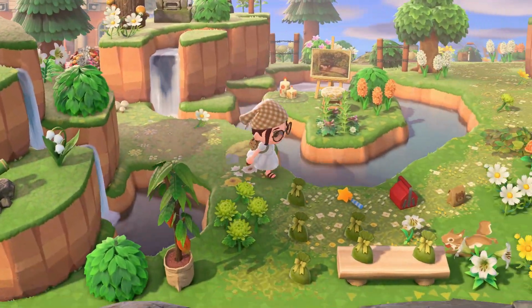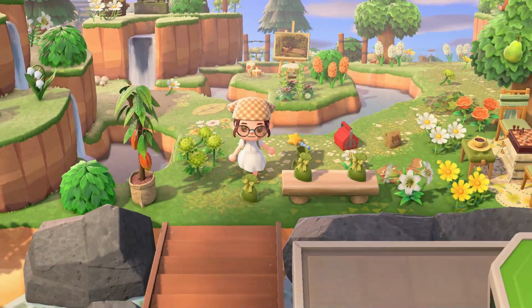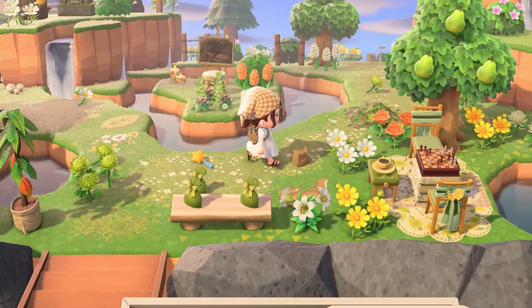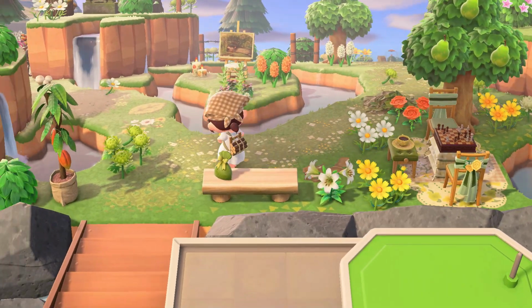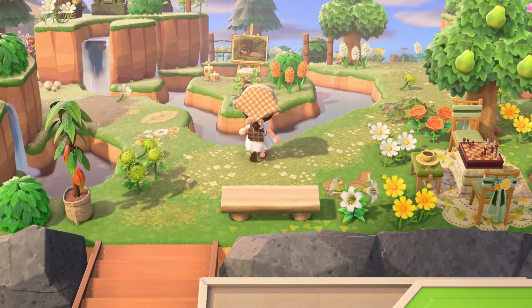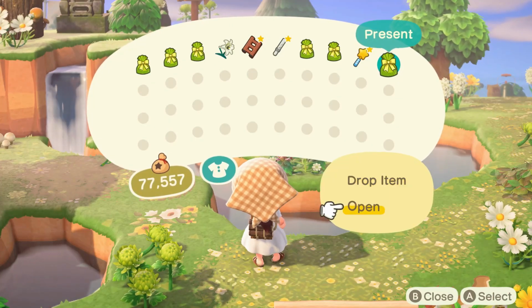Okay, we got a bunch of little presents here. Let me go ahead and grab all of these. Look at that little chess set over there on the pile of Zen cushions. Absolutely love that so much. I love the island too right here at the entrance. That is so adorable. Absolutely love it.